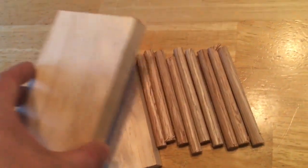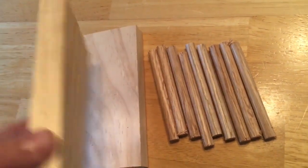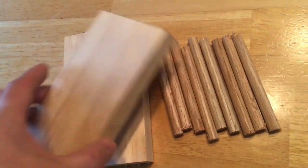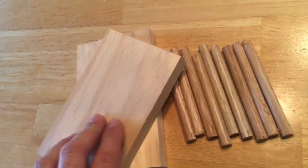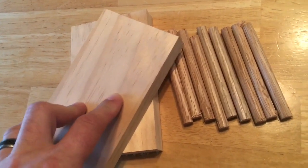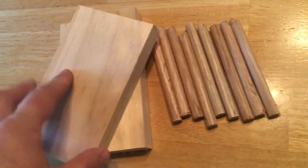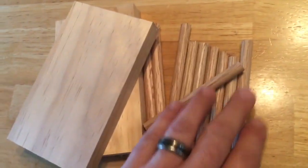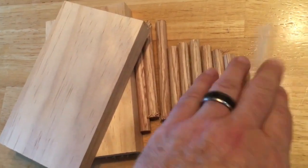The original bear in the cage was $32. Like I said, they're going now for anywhere from $600 to $1,000 on eBay. Our total cost for our bear in a cage is probably gonna be about maybe $10 or $15. Wow, that's so much cheaper. And I think we found the exact bear. We'll look at it when it gets here in a day or two.